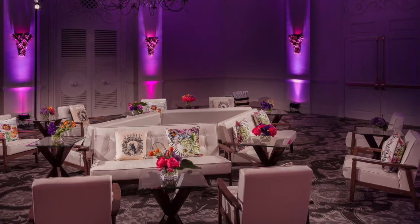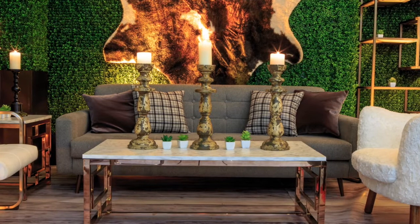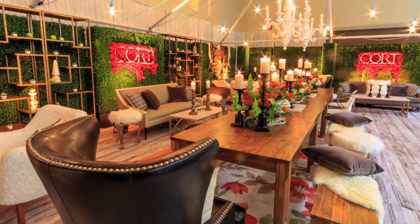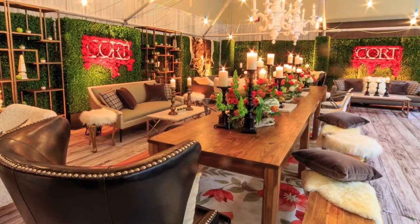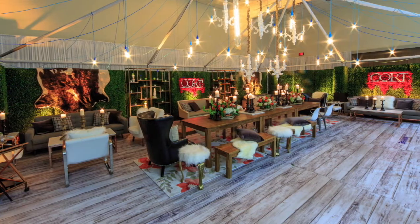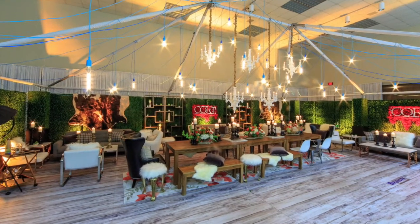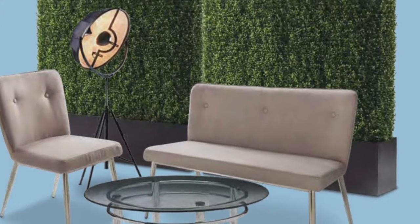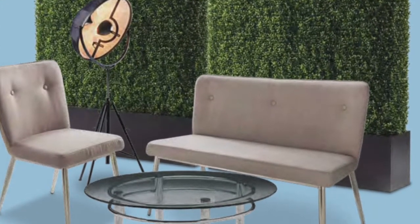Another big trend we're seeing this year is the trend of bringing the outdoors inside. And so it's a really great way to create a more warm, inviting environment by using, like, a boxwood hedge and greenery. It can help divide space, it can help make space warmer, and it really provides a backdrop that's much better than just drapery or some sort of divider. Greenery is important, and we think it's going to continue to be more important, not only in events, but also for meetings.